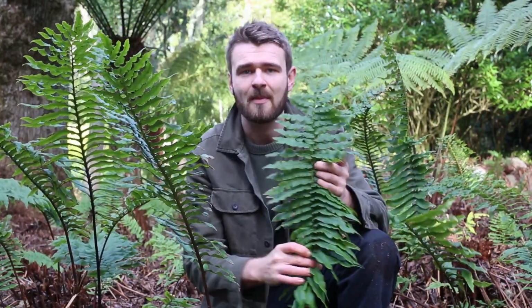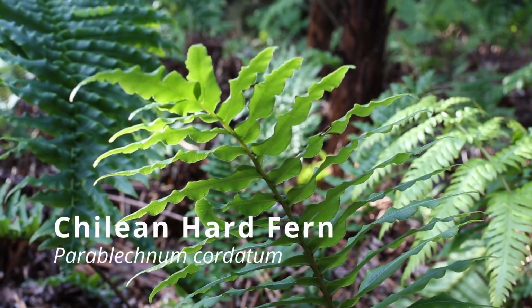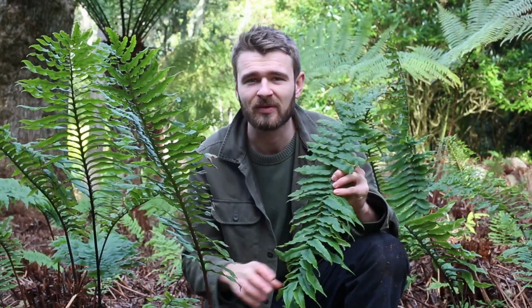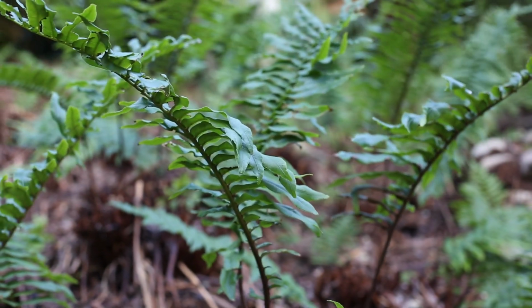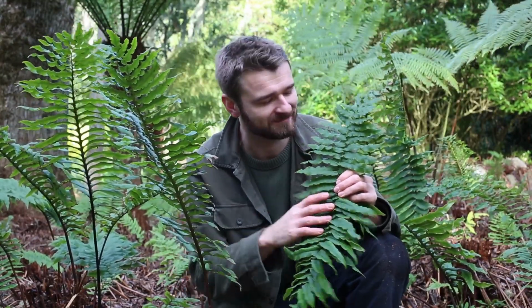This is Parablechnum cordatum, or the Chilean hard fern, known locally as costilla de vaca, meaning cow's rib. Just look at the texture of this fern. Now, normally this area around me would be brimming with this fern, but as part of a general maintenance program, every 3 or 4 years, we come in, cut it, clear it away, and let the fresh growth take over. And I can't wait to see that in a couple of months.